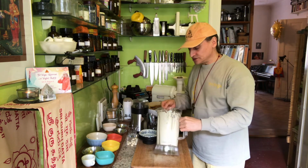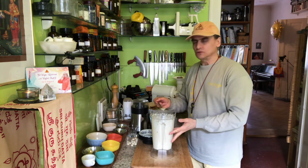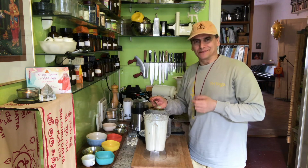And you can always do the second blending. That makes it also easier for the blender. With a power blender you can do all-in-one blending. You put the ingredients just in. It does everything, but I prefer a second blending too. Let's taste it now.